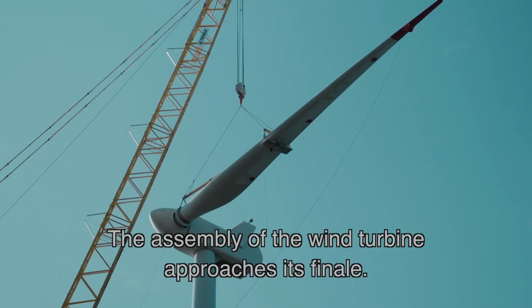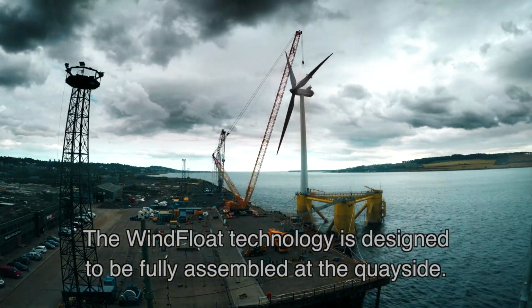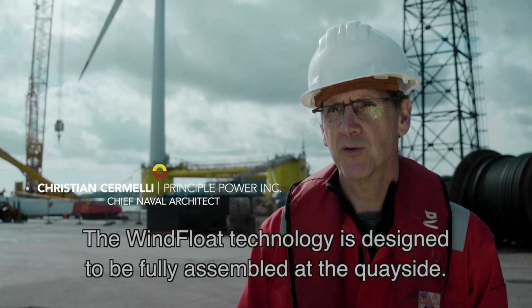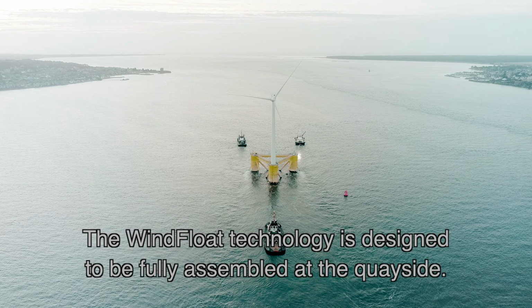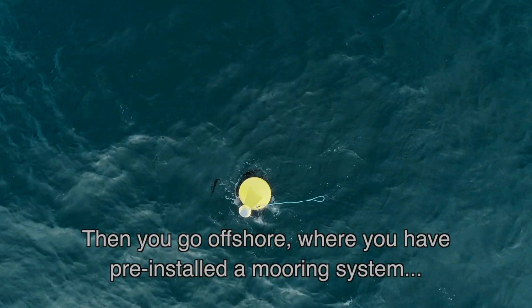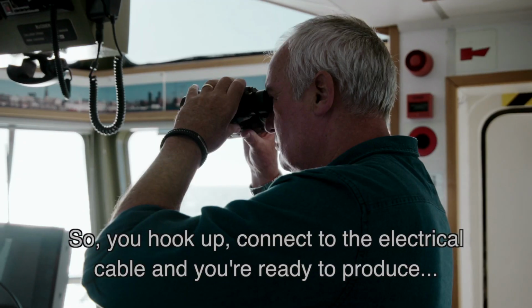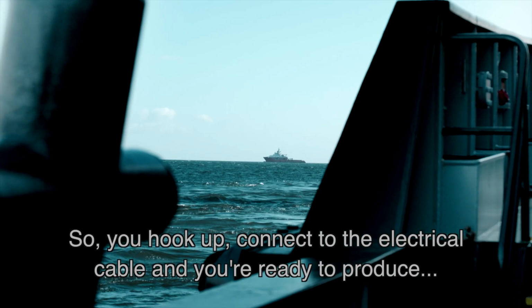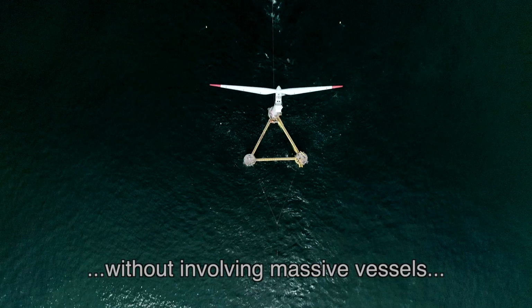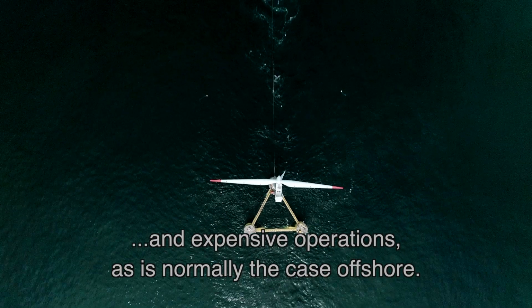The assembly of the wind turbine approaches its finale. Wind float technology is designed to be fully assembled at the quayside. Then you go offshore, where you have pre-installed a mooring system. So the lines are waiting for you. So you hook up, connect to the electrical cable, and you're ready to produce without bringing massive vessels and expensive operations that normally happen offshore.